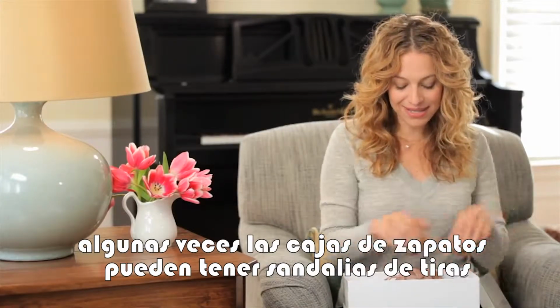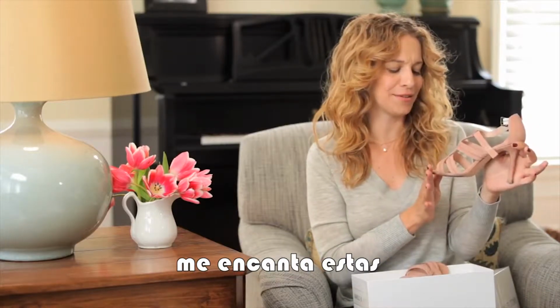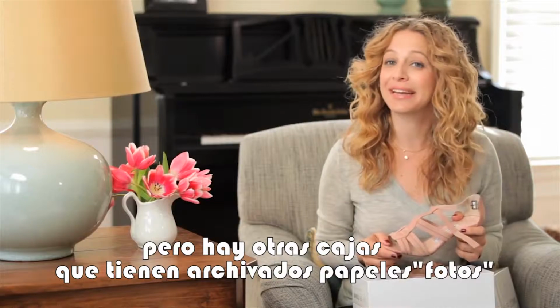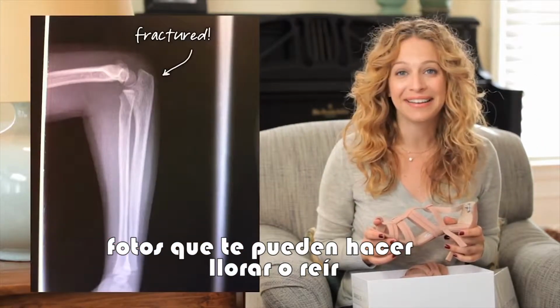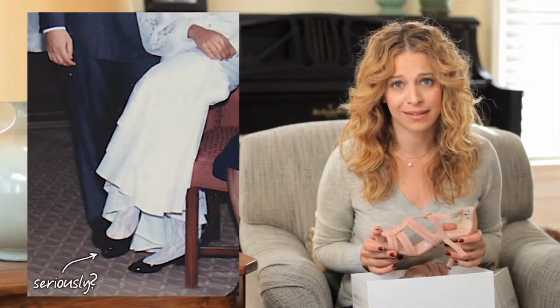Sometimes a shoebox can contain strappy sandals. Oh, love those. Almost as much as I love the other kind of shoebox. You know, the one that can contain piles and piles of pictures and memories. That kind doesn't make your calves look as good, but it can make you laugh, it can make you cry, it can even render you speechless. I mean, seriously, what was I thinking?